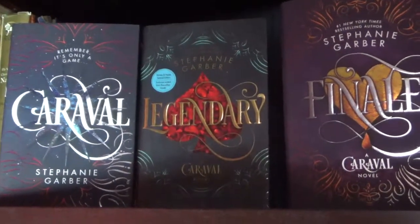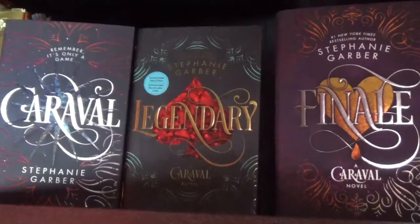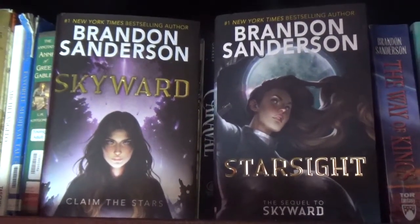Actually, Caraval is one of my favorite books, and the other 2 aren't some of my favorites, but I do have them, and I am glad I do. Then I have Skyward and Starsight. I love these books. It's by my favorite author, and I cannot wait to get the 3rd one.